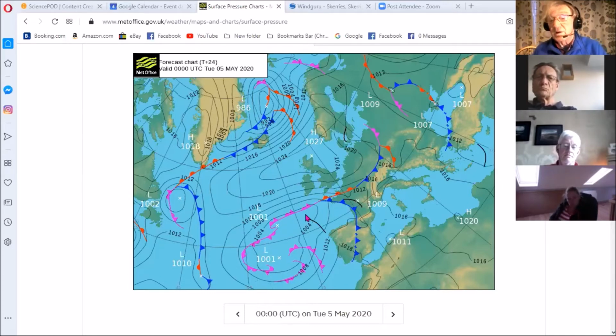And what's happened there, and I'm going to explain the difference between warm and cold fronts in a minute with some diagrams, but what's happened there is the cold front, which always follows a warm front. So in other words, here you have a very typical situation where you have the cold front coming behind a warm front.